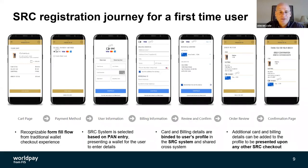But let's say our cardholder wants to try the SRC system, and they click on the SRC icon there. Probably that's going to be done because they can see the Visa and MasterCard logos right next to it and say, well, okay, I know what that is. So they'll click on there, and then they'll be presented the third screen to enter their card details, right? So very much like a typical guest checkout experience. I've got to enter my card account number, expiration date, security code, all that information.